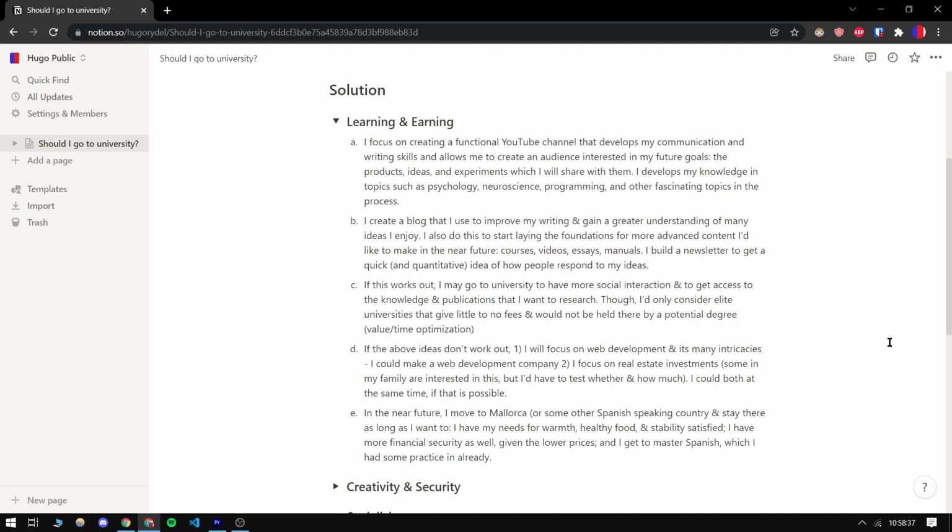But anyway, coming back, if none of this works out, I'd probably focus on web development and real estate, because both of these things are relatively stable. I already have experience in the former, and I always had an interest in the latter. On the topic of housing, I could go and live in a stable Spanish-speaking country for at least a year or so to, using my grandma's third favorite word, immerse myself in Spanish and learn it. This wouldn't be much of a problem because I have a mobile job.